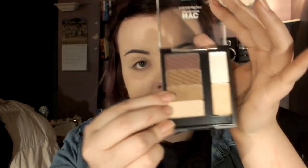It says to put this color all over the lid, so why don't I do that? I'm just going to do it with my finger. Save the brush for more important things. Oh wow, that's pretty pigmented. And it doesn't feel really powdery, which is good. I'm just putting that on the first two thirds of my lid, and then I'll put the next shade on the last third.